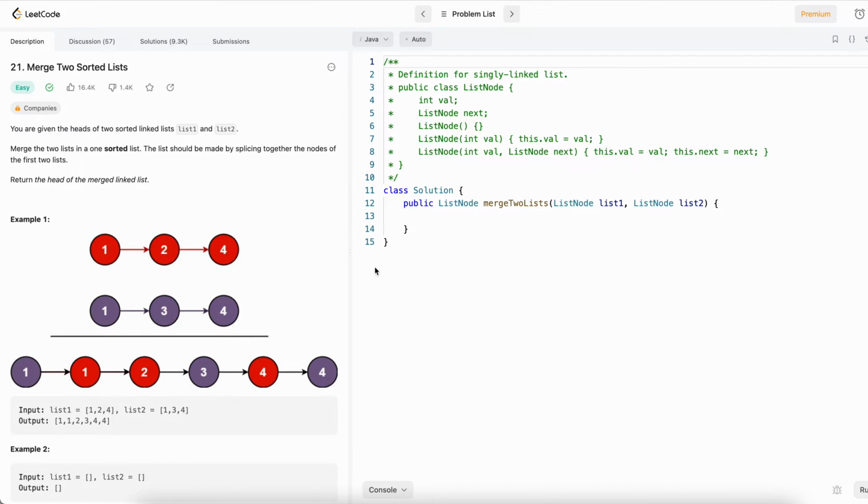So we're basically given two linked lists that are already sorted, and we need to return a merged list which is sorted. So how would we approach this?